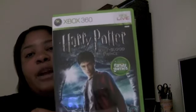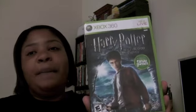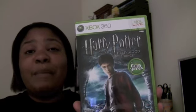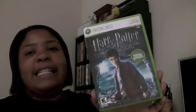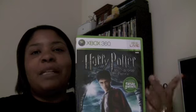I also got Harry Potter and the Half-Blood Prince. I mainly got this for my son because he really wanted to play this game, and he ended up beating it completely. It was his very first game that he beat. He was so excited, and I beat it too. So we're going to do a video review on it, which should be up sometime this weekend.